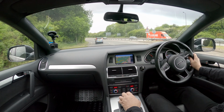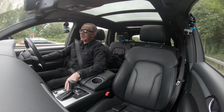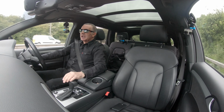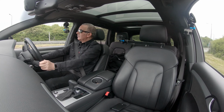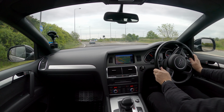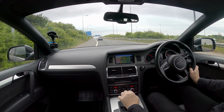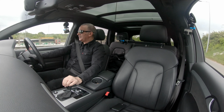You can also put it in sport as well. Just knock that back and there you go. Holds it in gear longer, sharpens the response of the accelerator. But I can't see you using it, to be honest.